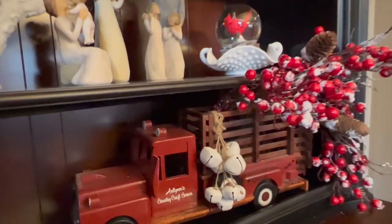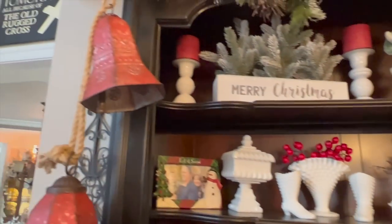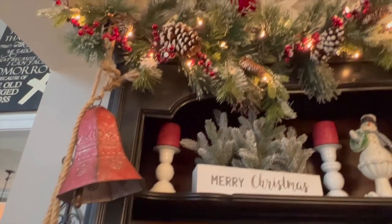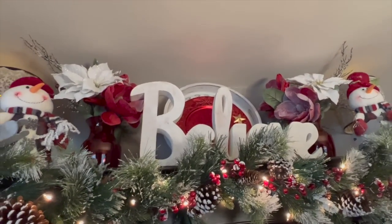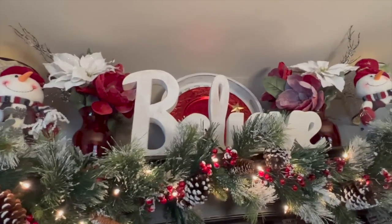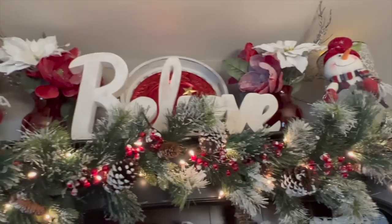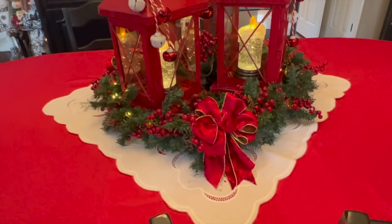Okay, more bells from Cracker Barrel. And the big Believe sign with a red charger and then a couple of red vases with florals in them and a couple of snowmen up there. Let's pause here at the centerpiece here at the table.